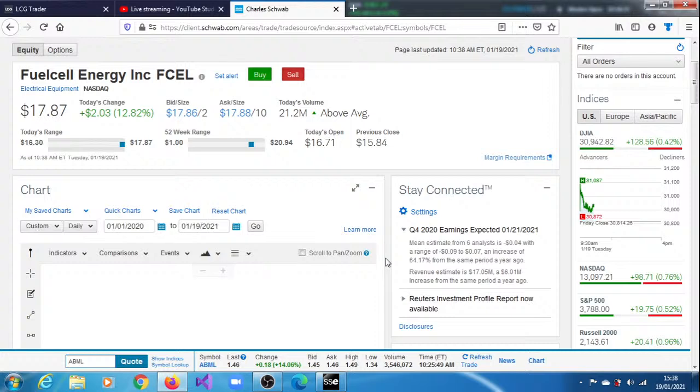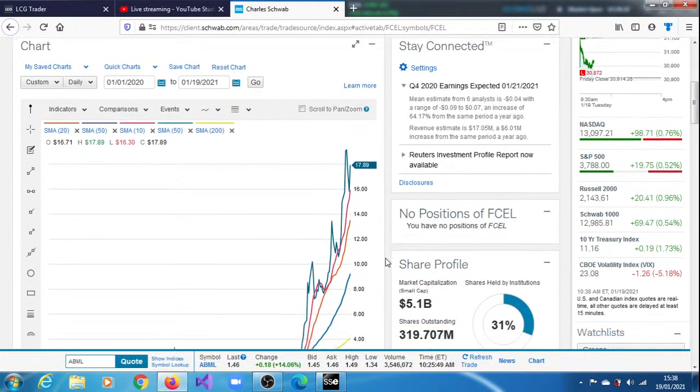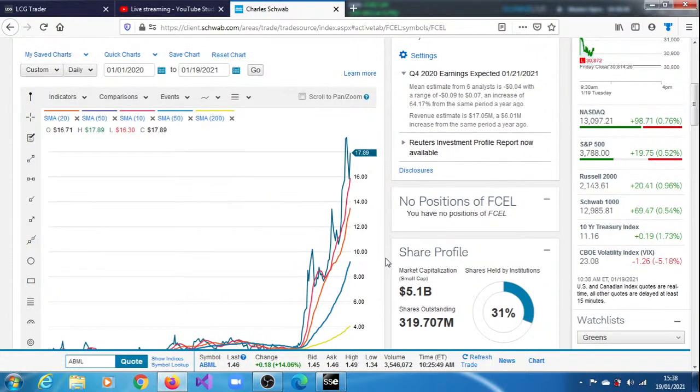Okay, it's currently 21.2 million shares that have crossed the tape so far. It says here Q4 earnings expected on the 21st. That will be on Thursday. The mean estimate from six analysts is minus $0.04, with a range of minus 0.09 to 0.07, an increase of 64.17% from the same period a year ago. Revenue estimate is $17.05 million, a $60.01 million increase from the same period a year ago.